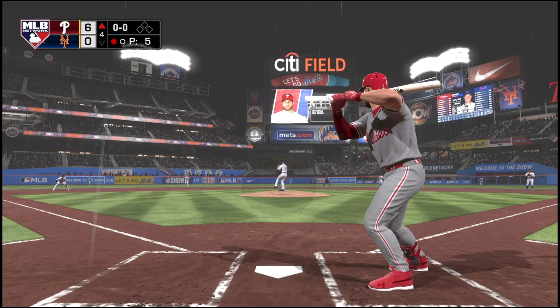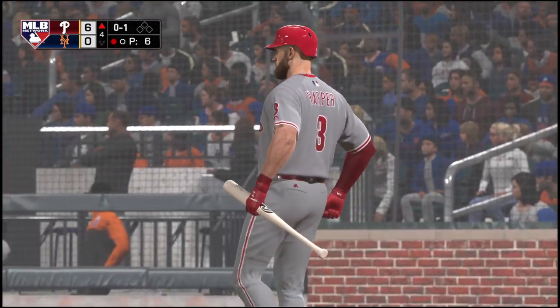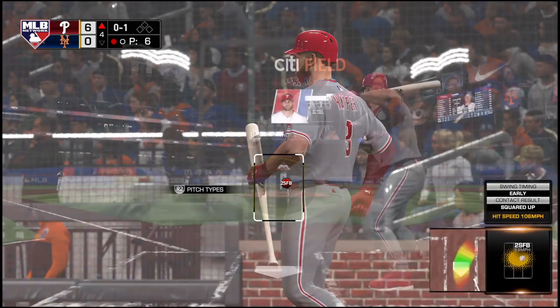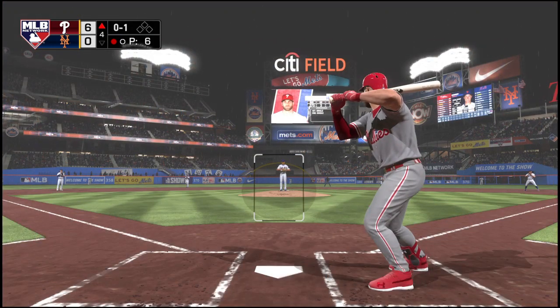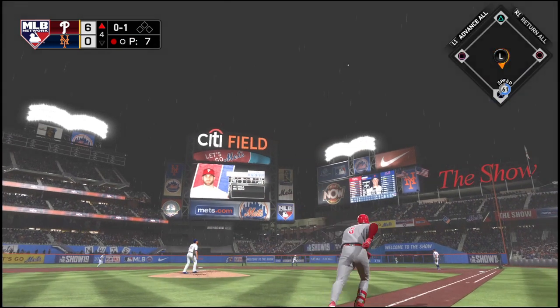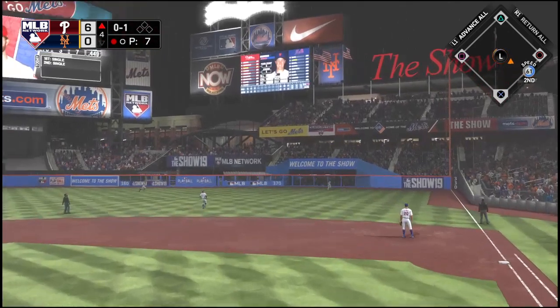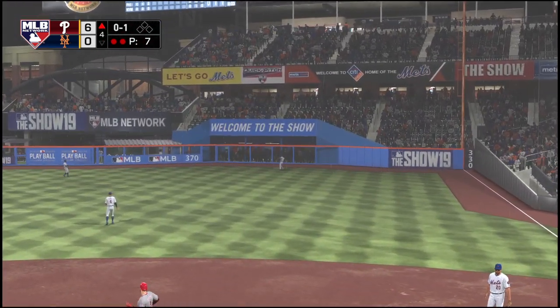The pitch. Hit hard to the right side. Foul. Pulled high in the air out to right field. Conforto sprinting after it. He's got it. A nice play there. 2 away.